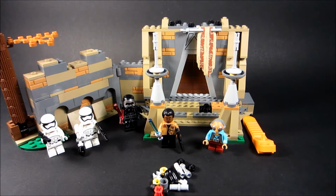So, anyway, this has been the review of 75139, the Battle of Takodana.